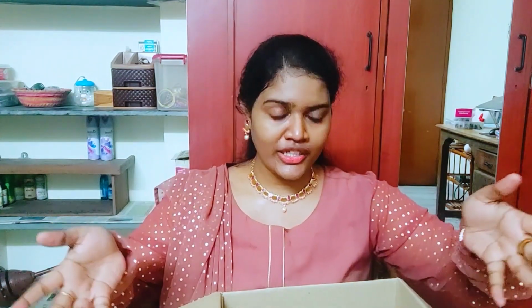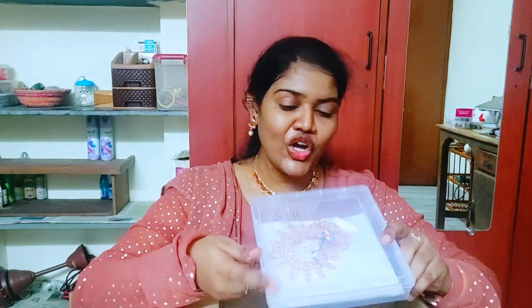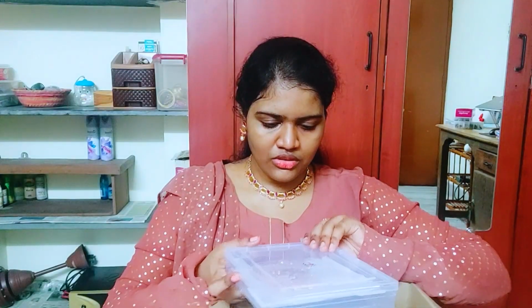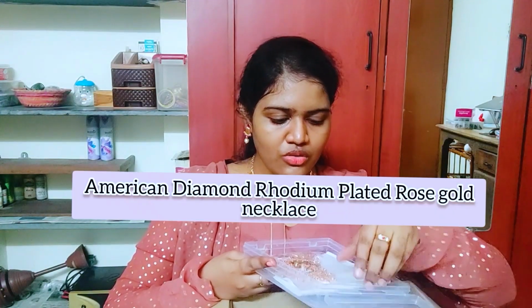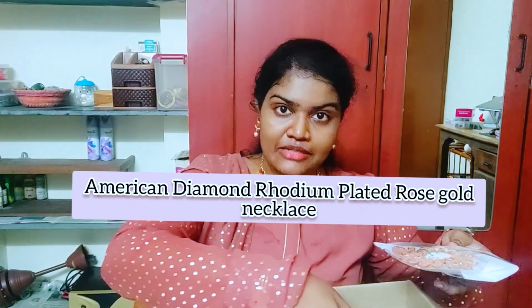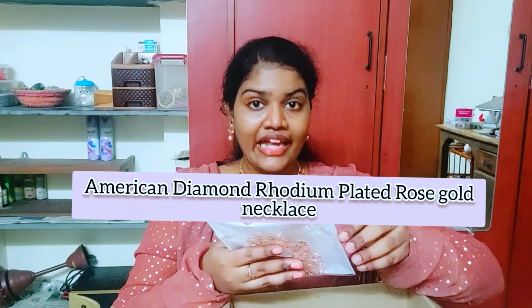Final product which is the heroine. Okay, since it is female I call it heroine, so we can call the hero as well. So the final product which is the king of all is this gorgeous bridal set. It is also American diamond studded along with a radium plated necklace set.